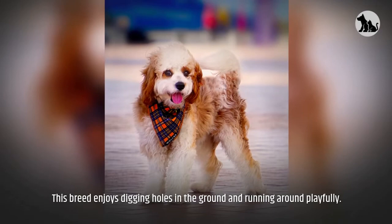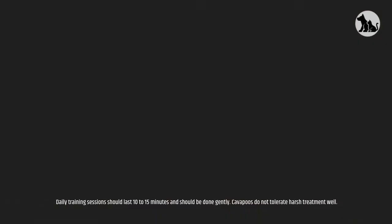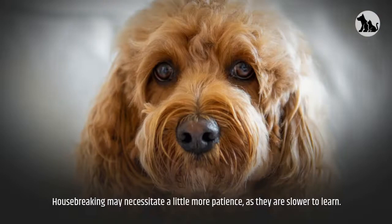Positive reinforcement techniques are required to train this breed in a proper manner. This breed is intelligent and quick to learn. They require repetition and consistency. Daily training sessions should last 10 to 15 minutes and should be done gently. Cavapoos do not tolerate harsh treatment well. Housebreaking may necessitate a little more patience, as they are slower to learn.